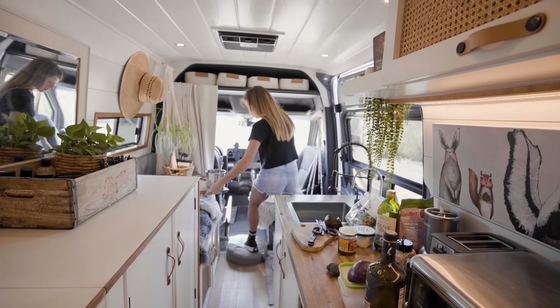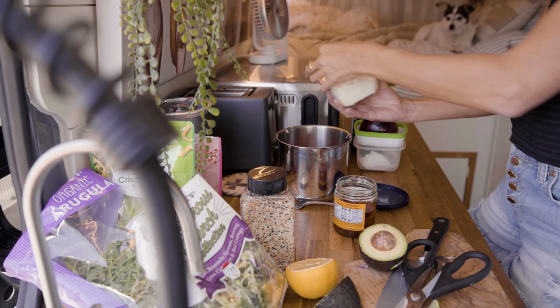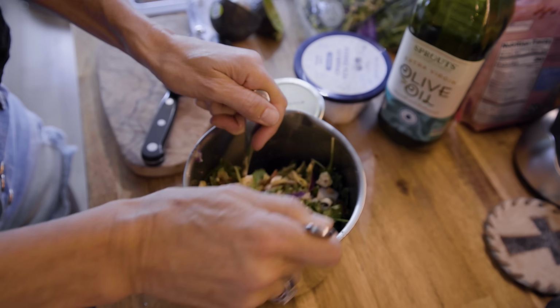One of them, I have no electrical bills. Everything's run off my solar. I have no water bills, really. There's so many places on iOverland. There's a little app you can just show where you can go and just fill up your water tank.